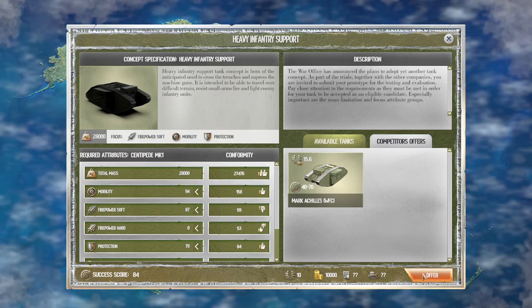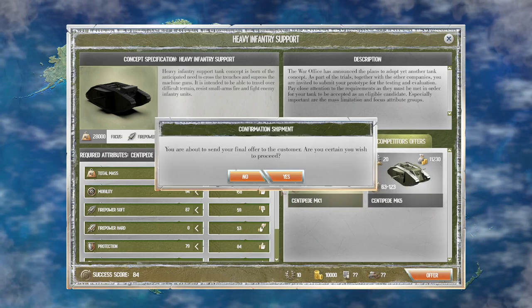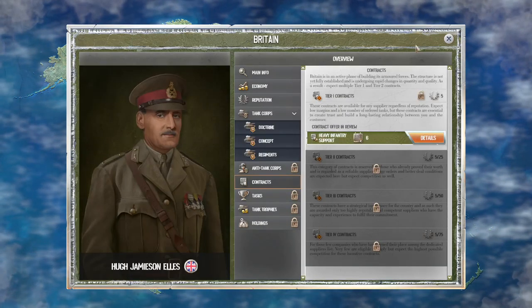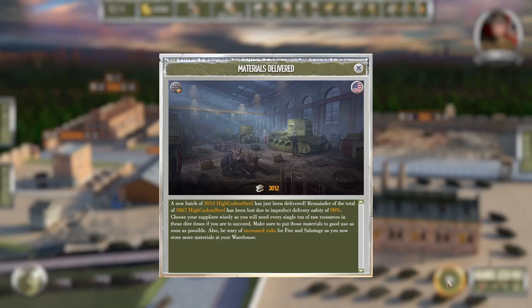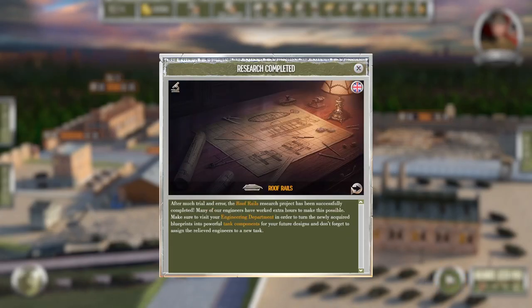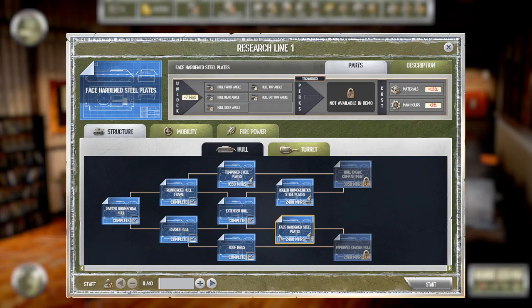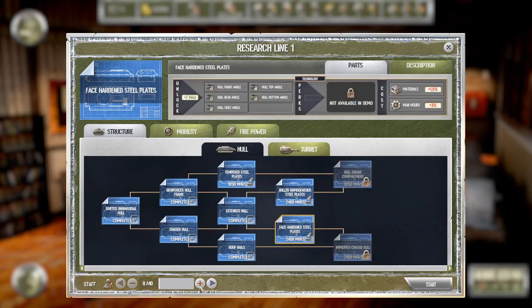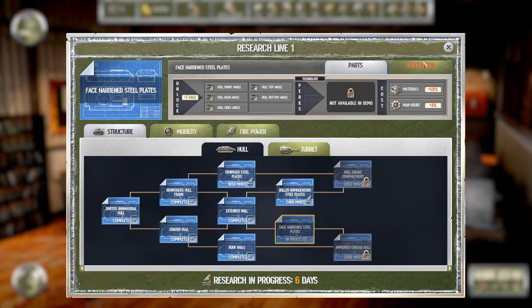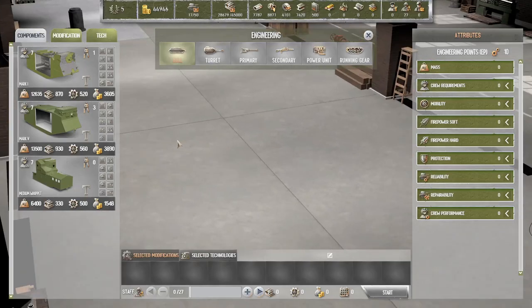Yes. This one, offer, yes. Okay. All right, we've got some materials, we've got roof rails. And we'll do face hardened steel. Take too long. We can do some engineering. We don't have that much money left.